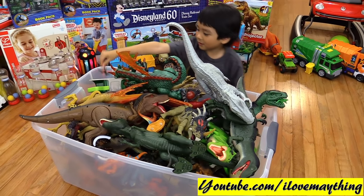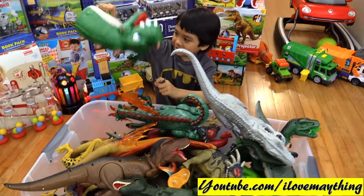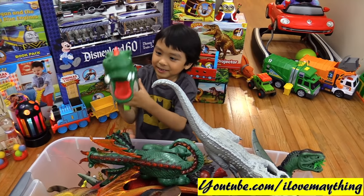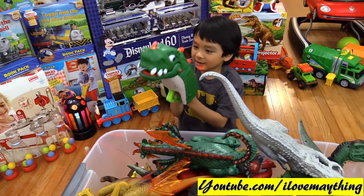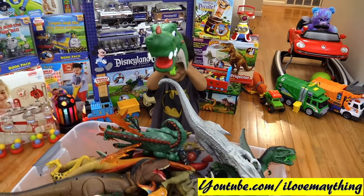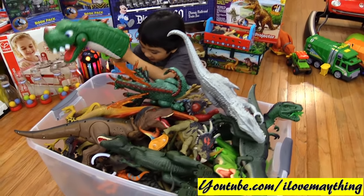Where's the puppet dinosaur? Over here. Oh, show it to me. Show it to the kids. This is the puppet dinosaur. How do you play it? Like this. You pull the lever and it makes sound. Oh, yeah. That's awesome. I have a dinosaur gun. It's not a gun. It's a puppet dinosaur, not a gun.